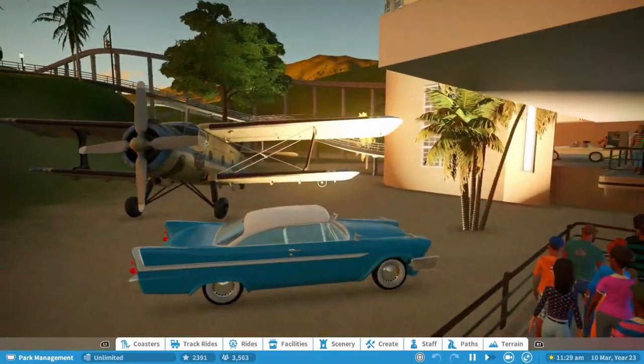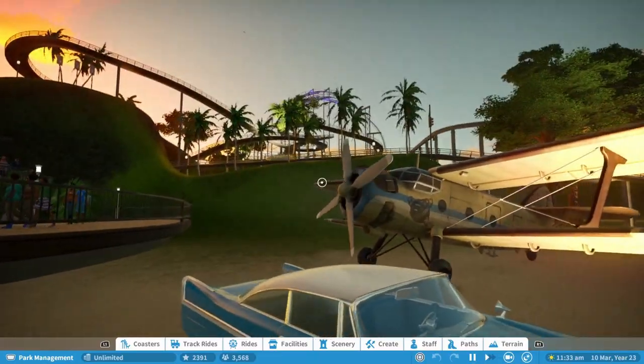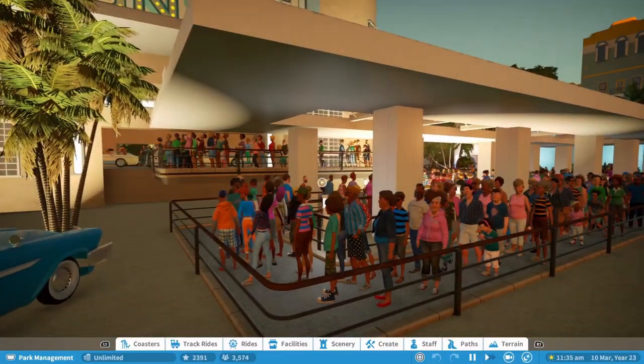Again, the cars as well, the sort of cars you'd see on Sunset Boulevard. It's having the sort of vintage looking car. So yeah, really, really do like that.